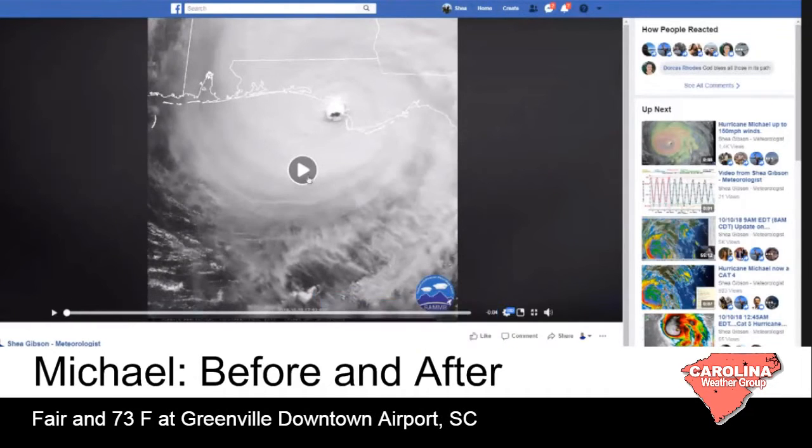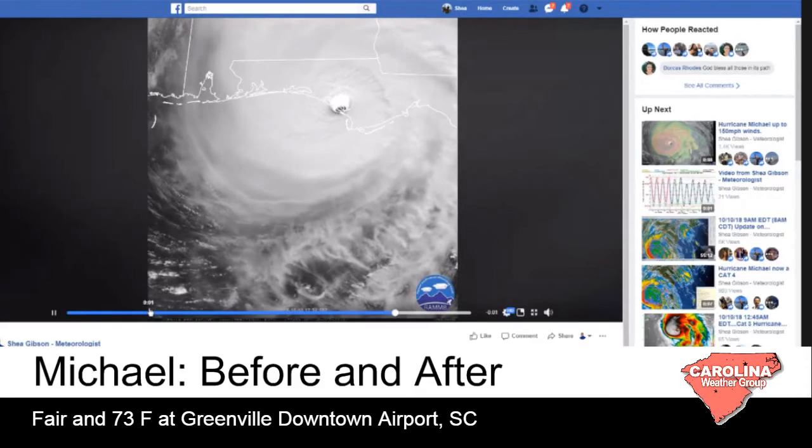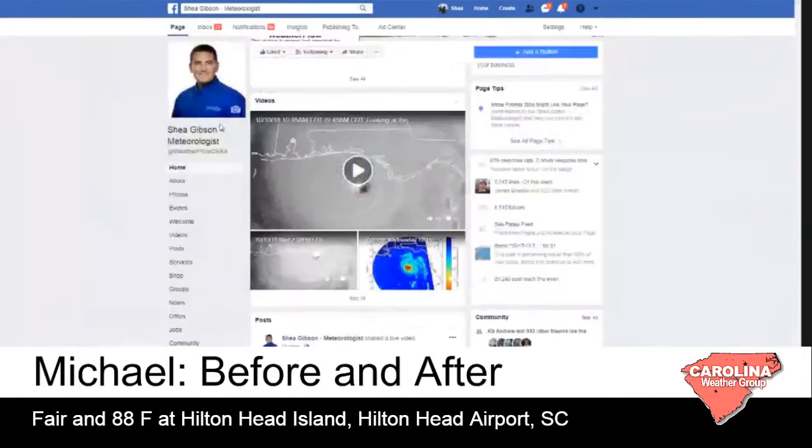So let's back it up. Here's right there at landfall. You can see those things swirling around the eye. Back it up and do it again. There's a singular loop there. I don't know if it's going to work now. Murphy's Law.